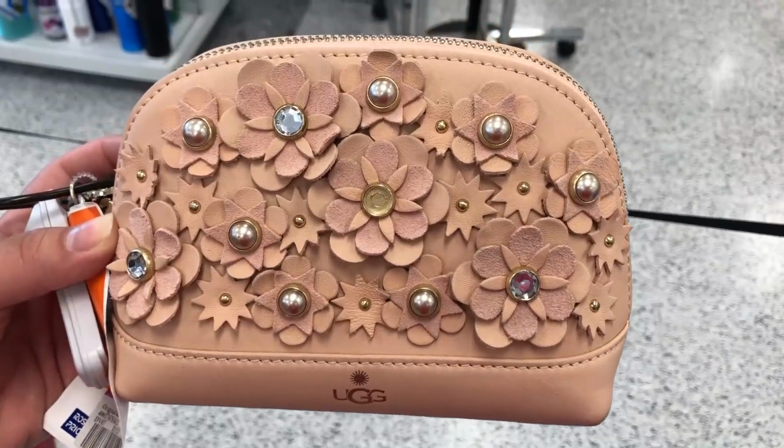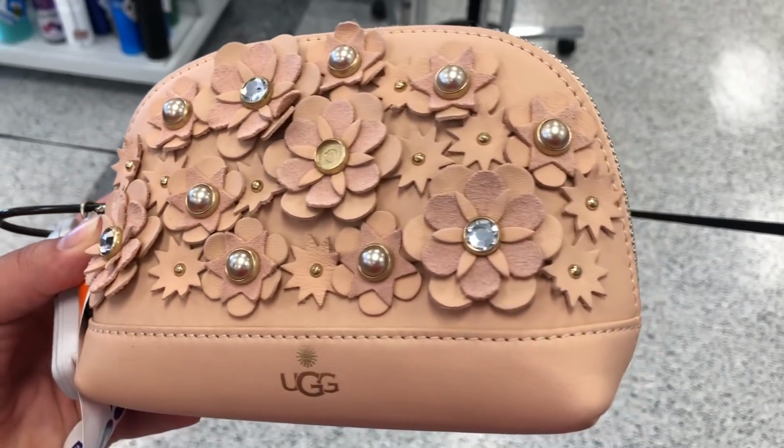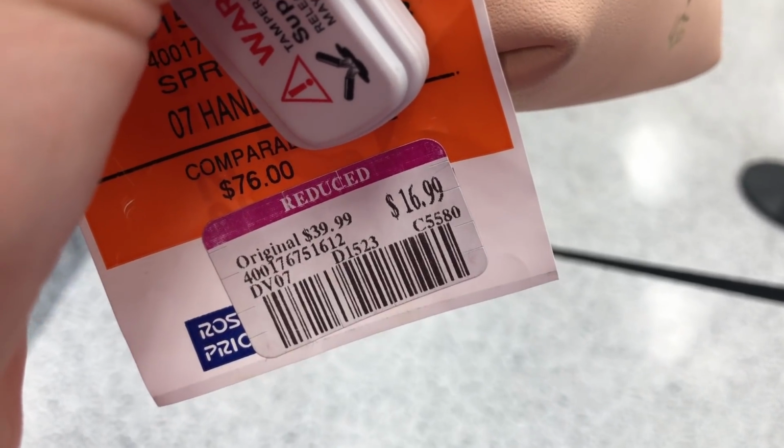So I was a little surprised to see UGG at Ross. I don't think I've ever seen anything by the brand UGG, especially for this price.